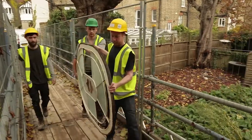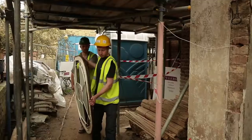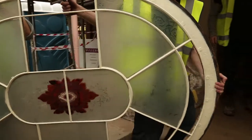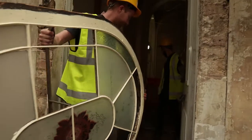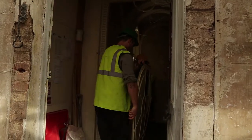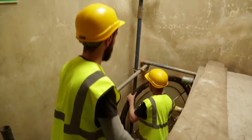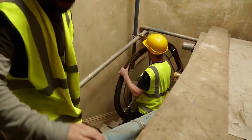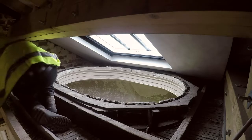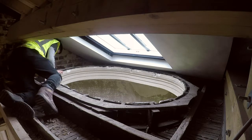In November 2016, the Skylight makes the return journey from Wells to London and is ready to be reinstated in Sandycombe Lodge. The Skylight has been cleaned, restored and reinforced, but it's still delicate and heavy. Coaxing it back into place will not be easy. Two men will manoeuvre the Skylight from below, whilst a third squeezes into the cramped roof space to help it into place from above.